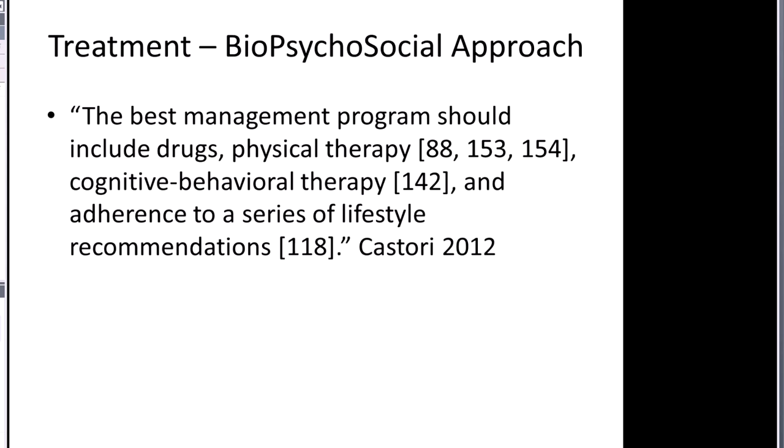Next slide. So I love this quote from Castori. It says, the best management program should include drugs, physical therapy, cognitive behavioral therapy, and adherence to a series of lifestyle recommendations. So I can do the PT part, but I can't do the drug part. We can support the cognitive behavioral therapy part, keeping people on track with their goals and really teach lifestyle stuff, but we really have to all work together on this.